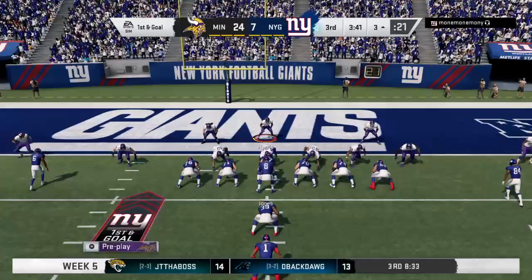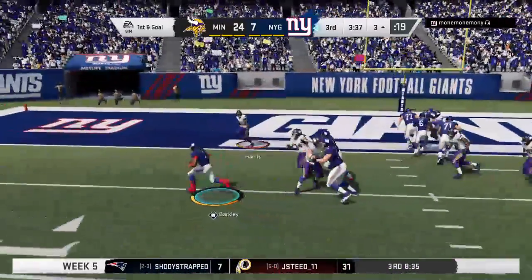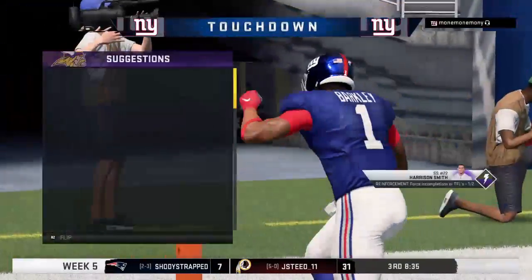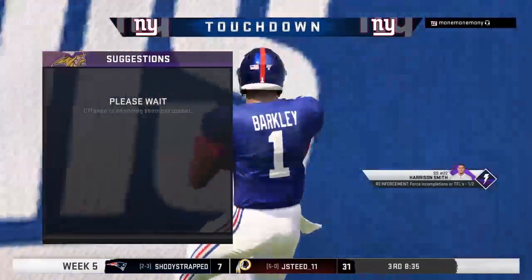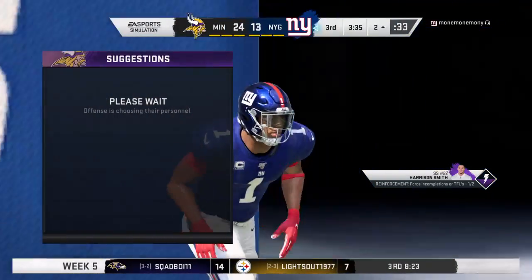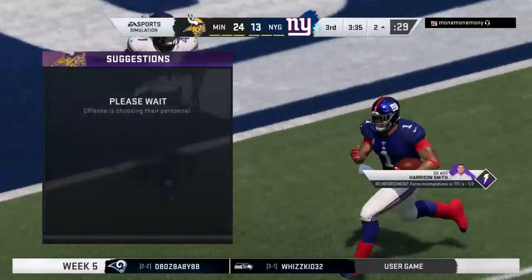You know, Beckham had 1,000-yard seasons 4 of his 5 years in New York. Golden Tate struggled at the end of and he takes it into the end zone for a giant TD. Saquon Barkley, his 2nd touchdown of the afternoon. And the Giants are able to cut into this lead.